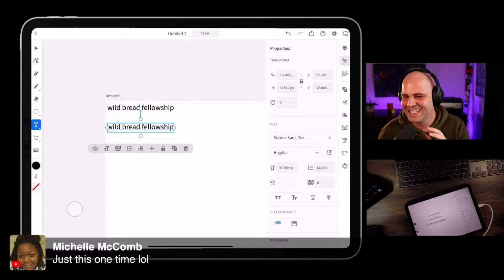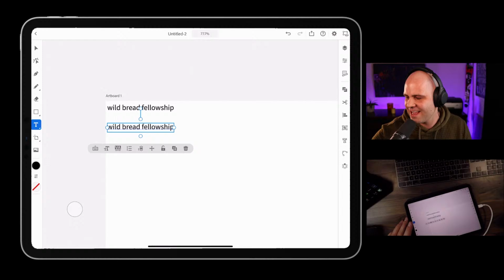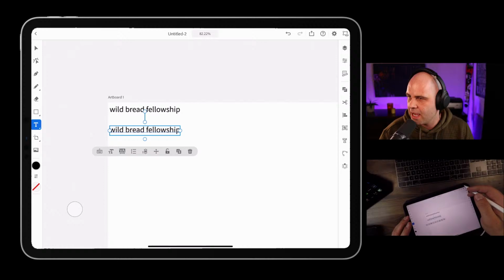The company, here's the deal. This company, they've already signed their paperwork. They're a legal entity. And they have come to you, the Wild Bread Fellowship, and they need a logo for their brand. And luckily they have not talked to their significant others yet, so we don't have to use the color scheme that their girlfriend or boyfriend or husband or wife wants us to use. We can still do whatever colors we want, luckily. Okay, so we got some creative freedom here.